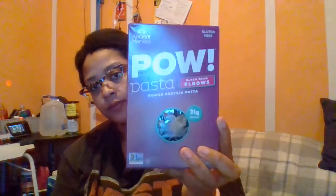And then I decided to pick this up. I've seen this before online, Vitacost or whatever. This is black bean elbow power. Say this 3 times fast. Power protein pasta. It's black bean and elbows and 21 grams of protein. It has about 4 servings. For 2 ounces, 190 calories, 12 grams of protein. It's black bean flour, brown rice flour, organic quinoa flour. This is most definitely vegan. They should put it in the box.